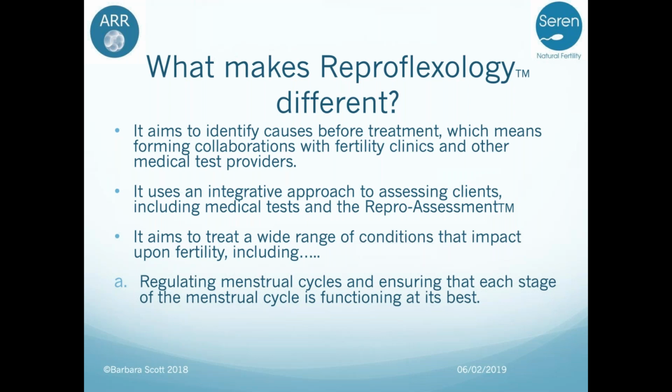It's the regularity which is what's important, actually making sure that the cycle is stable and all the varying component parts are doing what they should be doing. And we cover that in detail in the course. It's really important. And sometimes it is as simple as having maybe the luteal phase, so the second half of the cycle, not functioning as it should be. And we regulate that, and it means that they can fall pregnant and sustain a pregnancy.